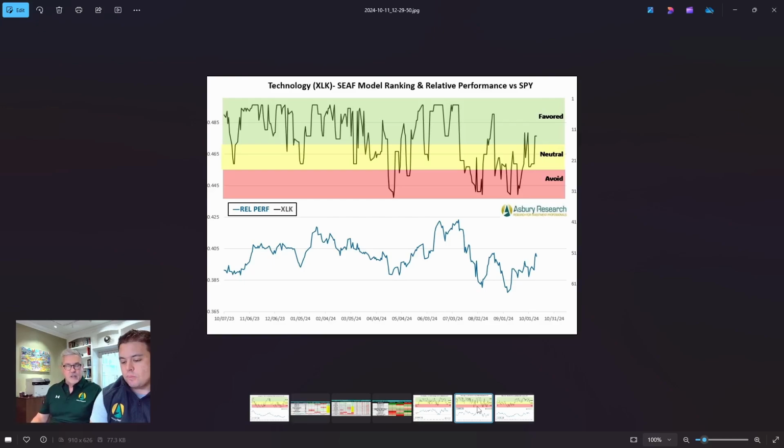We're not forecasting. We're not saying, well, I like technology because I think X is going to win the election, or the Fed's going to do this, or next year we're going to have better. We don't do any of that stuff. We're following the money. Take a look at this chart. So this is the technology XLK sector, and favorite is green on the chart. Neutral is yellow, and avoid is red.